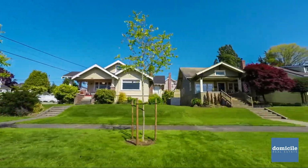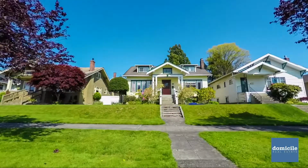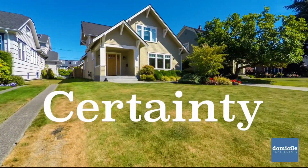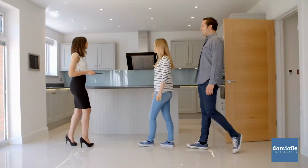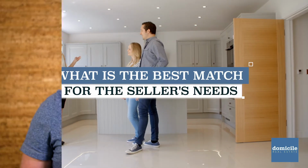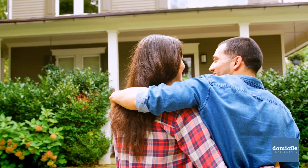When we categorize it, sellers are really looking for three things when they are picking an offer. They want reliability and certainty. So they want to know that if they pick your offer, they're going to follow through. They also want what's the best match to their needs. So for example, if they haven't found another house to buy yet or where to move yet, they might want a buyer who's more flexible. Somebody who says, I don't have to move in 30 days, maybe we could wait 60 days.